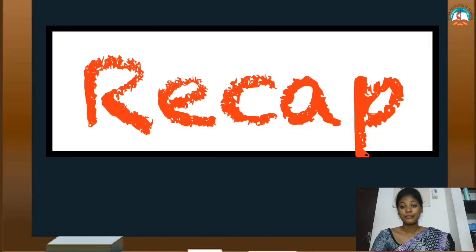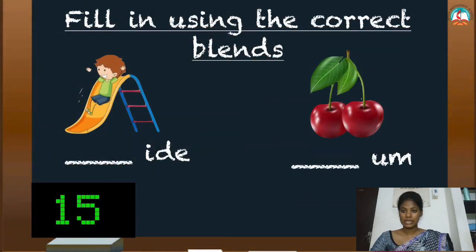Okay, now it is time for recap. What you have to do is fill in using the correct blends. In your dictation notebook, turn the next page, take a new page and put today's date, and write the correct blends in your rough note by filling the correct beginning blend. Okay? The first picture, you can look at the action, what's he doing? Is it slide or plide? And this side you have, is it slum or plum? Okay, you have only 15 seconds. And your time starts now.